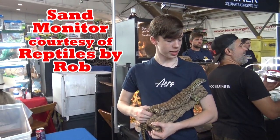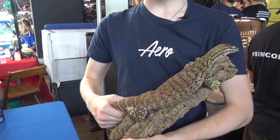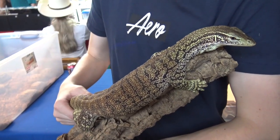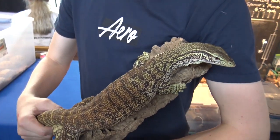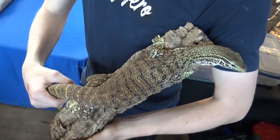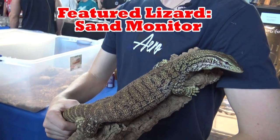An Australian sand monitor. They are an Australian species of monitor. The ones in the United States are actually hybrids, but they're with the Argus monitor, but there are pure ones in Australia. They get to around 3 feet, and they have this really beautiful pattern, and it's just a really awesome looking monitor lizard. And because of all those reasons, the Australian sand monitor is one of our featured creatures of the show.